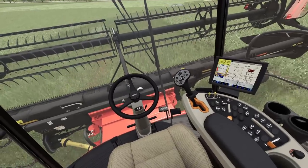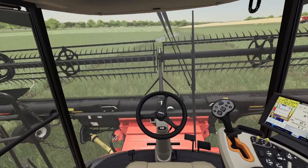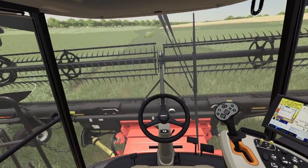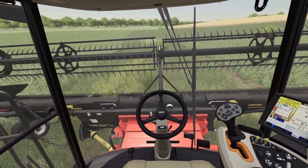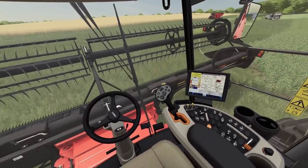Jim purchased these off the custom crew. Custom crews use the harvesters, and then a lot of farmers end up buying them afterwards because they just lease them or otherwise buy and sell them right away. Ooh, I forgot about the dip right there. Almost jammed the old wheat head in the dirt.